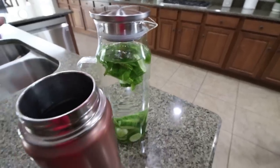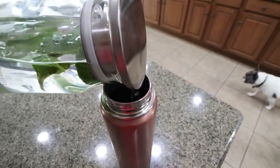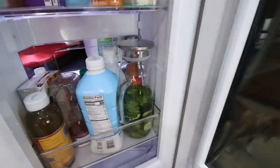I love this. So I'm actually going to refill my water. I have a coaching call. This is just so refreshing and perfect for summer. It also fits in the door of your refrigerator, which is another huge bonus.